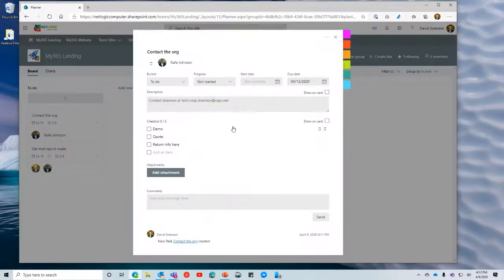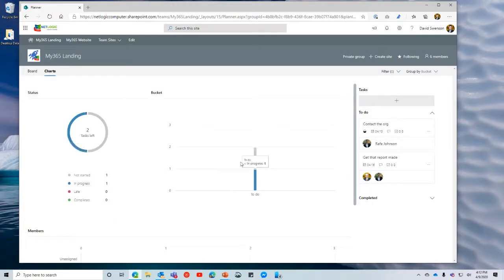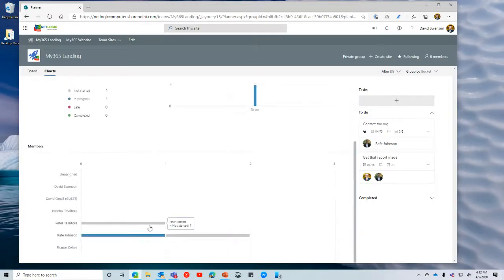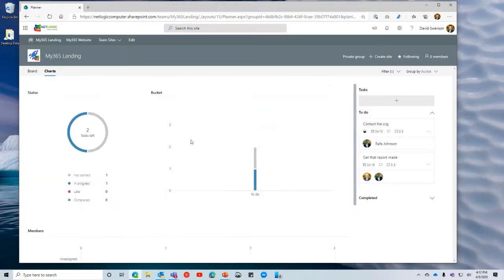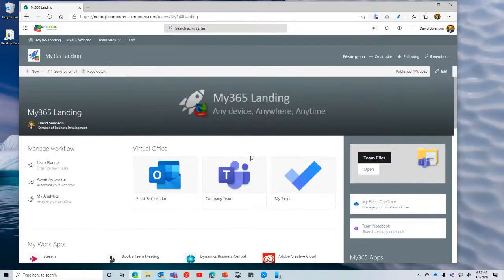And remember, because it's Office 365, it saves as you type. There is no save button, there is no export button, anything like that you need to do. And now it's accessible to all of Rafe's devices on anything he's signed into. He also gets an email alerting him that there's a new task assigned to him. Again, I can view the entire plan as a chart, so I can see what's going on here, who needs their tasks done. And because this is my company-wide landing site that everybody has access to, we can all participate in these plans.